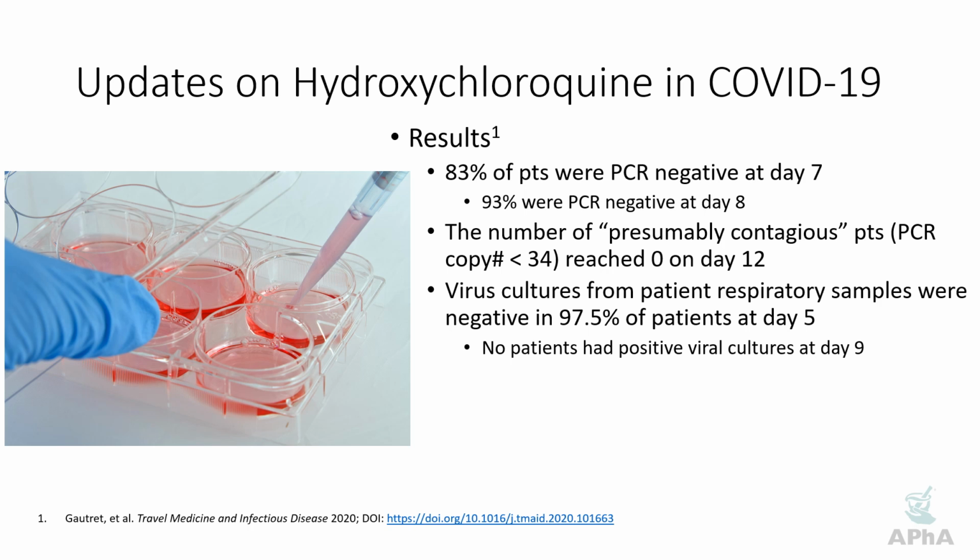The challenge here is that in the way that they selected their patients to collect these respiratory samples from and perform viral cultures, they said that they performed a convenience sample. So that means they didn't have strict criteria for who to select and who to exclude. So presumably they may have selected patients who were doing better. You know, it's possible. I'm not saying that's what they did, but it's possible.